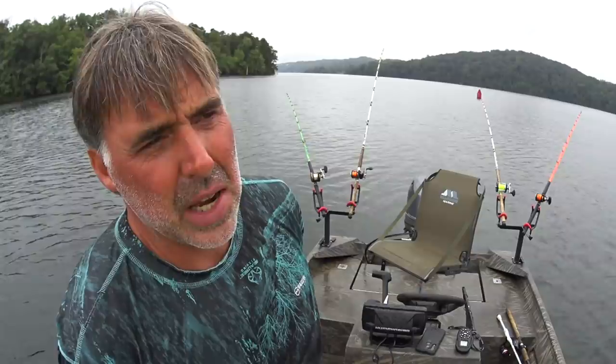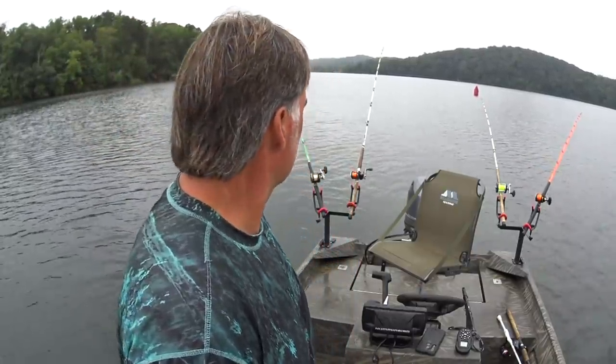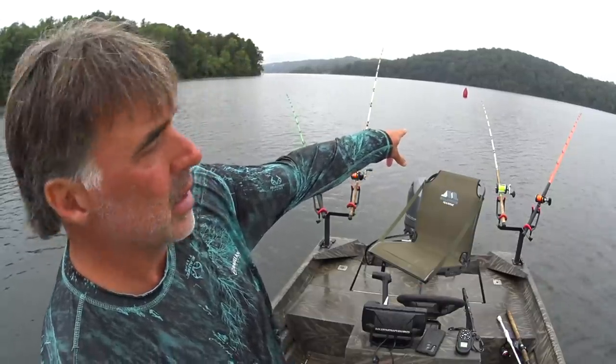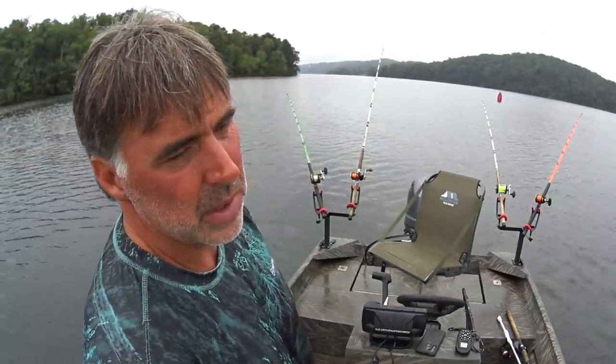That old gizzard shad ain't catching jack squat. Well, look, it just got a bite as soon as I said that. Of course, it didn't stay on there.